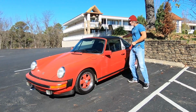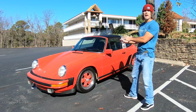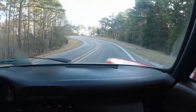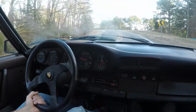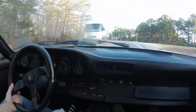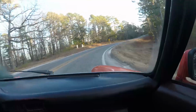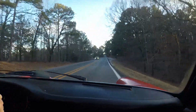We've got the targa back on, we've got the car running, the suspension is done, the interior's back in, and we're looking forward to a test drive. All right, here we go in the finished targa, the finished hoopty. Not too shabby. Actually runs good. Final drive before we deliver it to our friend Tyler.